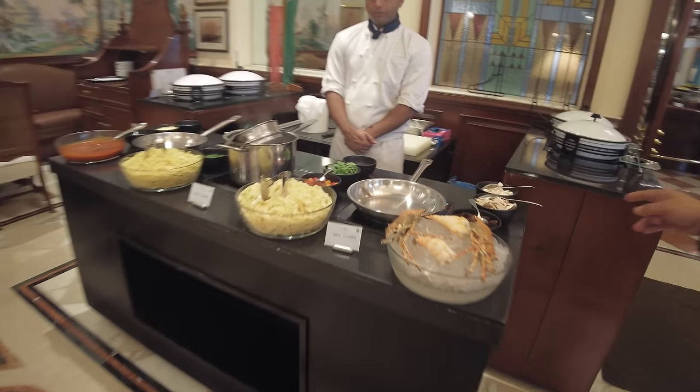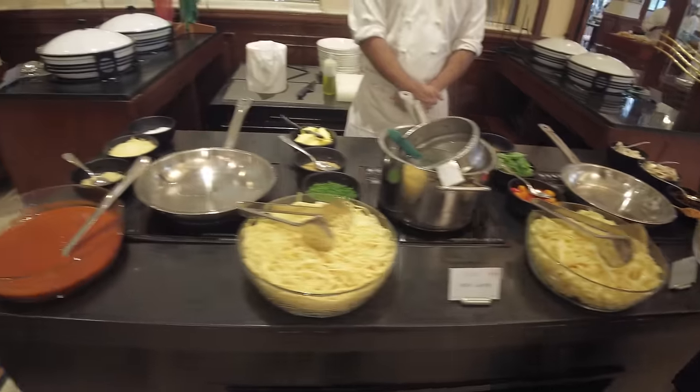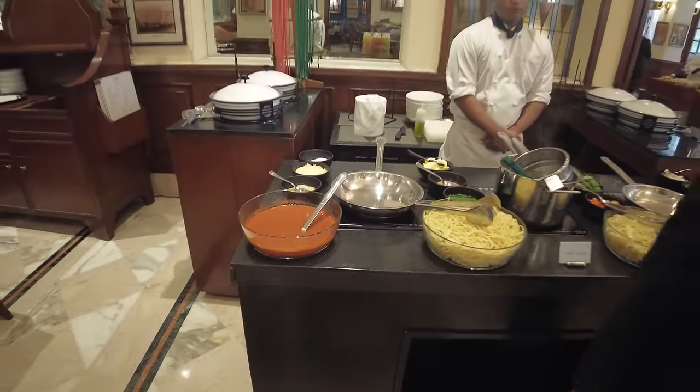And here we have a pasta station. We choose something like a mushroom or your lobster. We mix with pasta. Great.